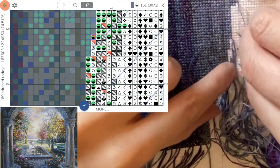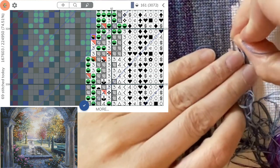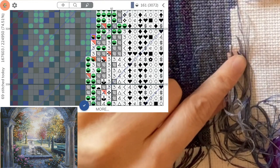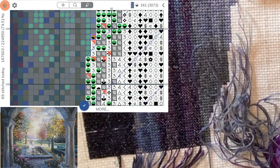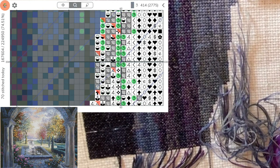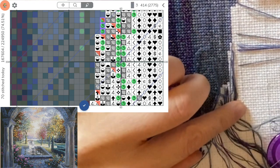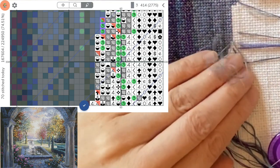Okay, so this should probably be the last one I'm gonna get out of this thread. No, actually I think I can get these two. I'm gonna unthread that for now though, because I'm probably going to carry along just this bit here. That's just what makes sense to me at the moment. As the colors are going vertical, I'm just following them downwards. And then once I get past the pillar, I'll go back to more diagonal again.